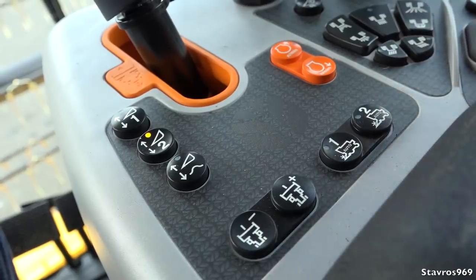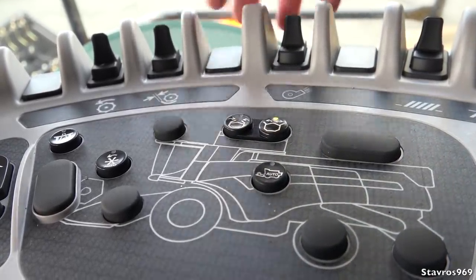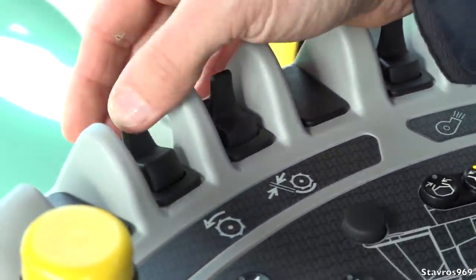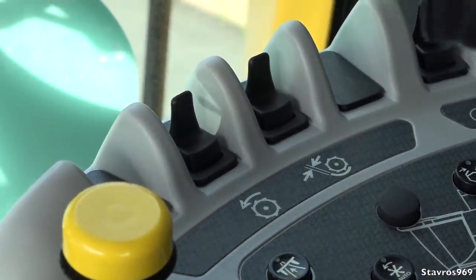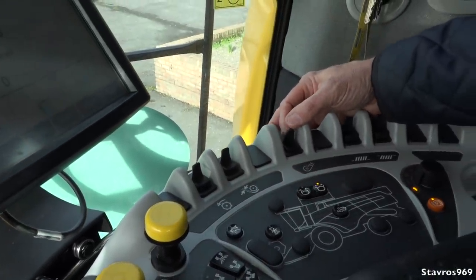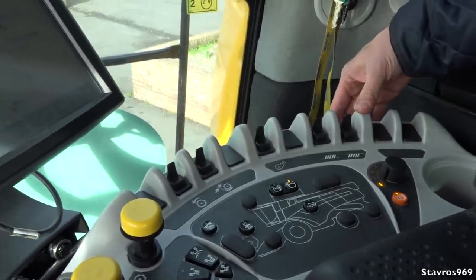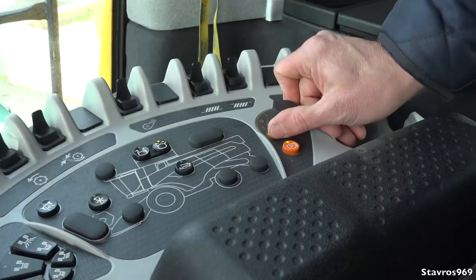We've different header memory functions. And then across here then, of course, we have drum speed, which can be automated, or we can manually adjust it there. So if you make a manual adjustment, you get a pop-up screen, which immediately the operator can see what speed he's at. Concave clearance, our fan speed, plus and minus, and our top sieve and lower sieve can be adjusted here on the move.